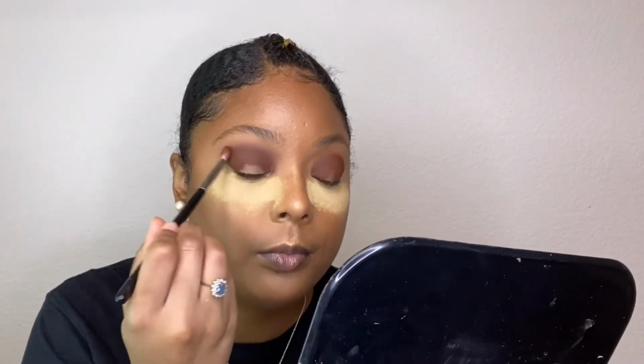So this is what we have so far. Okay, so I'm just literally packing on color, like this. And I always will go back through and blend all of this out once we're done with the full face. You always have finishing touches. But for now, we're just gonna focus on this.